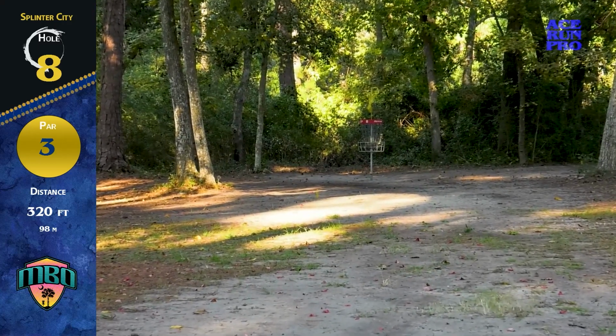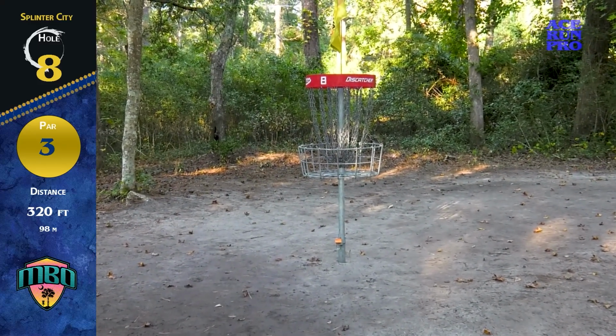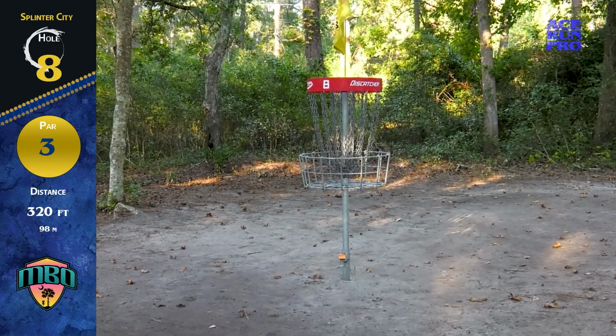You do get a bit of ground play here as, for some reason, this sand area here is a bit more packed down than on the rest of the course. So you can see a bit more ground play here.